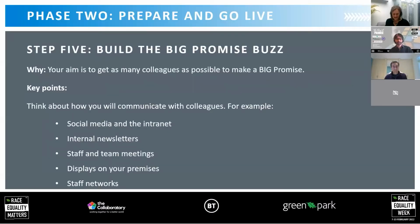So step 5 of phase 2 is all about ensuring you get as many people as possible to make a promise. The project lead and their team will start creating a big buzz, and they'll be communicating across the organization and potentially further. Social media, the internet, your internal newsletters, staff and team meetings, displays on your premises if you're back in the offices, and your staff networks could be great promotional channels to help you spread the word.